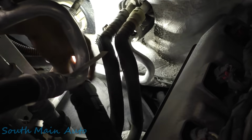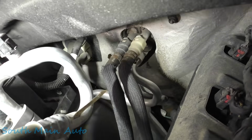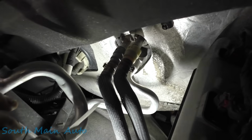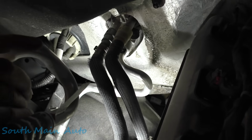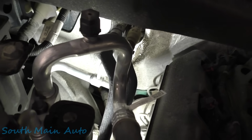That seems tight. But then I look down here, because it is a '19, so the truck's getting pretty old for New York. So it's going to be rusty and crusty. And I look down here, and I see that braided ground strap from the firewall to the engine block.